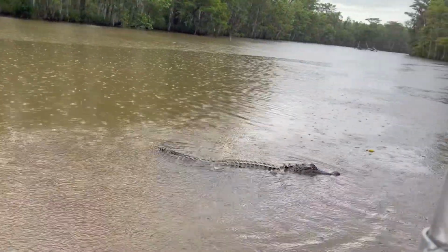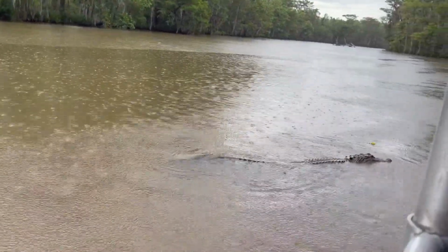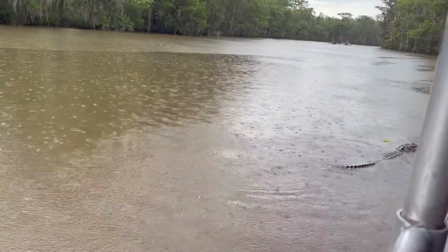The river's still high in that part of the swamp. A lot of it's still out. We had a super little river.